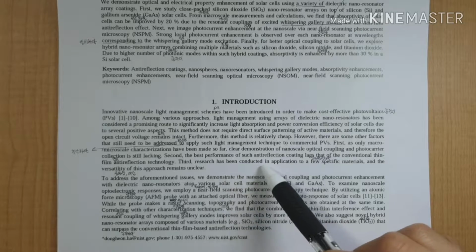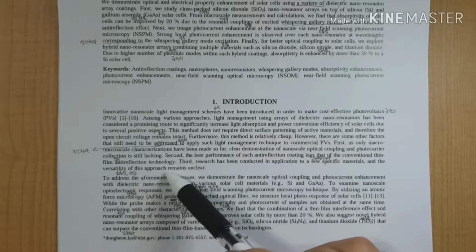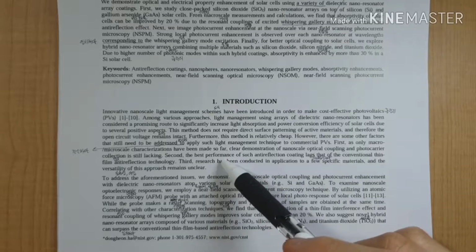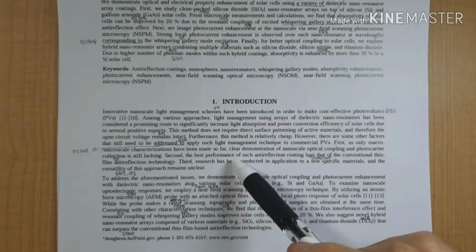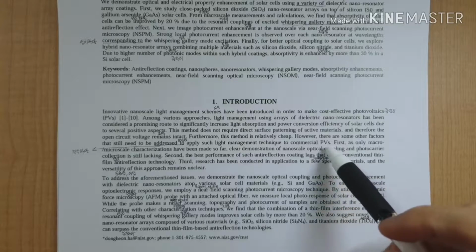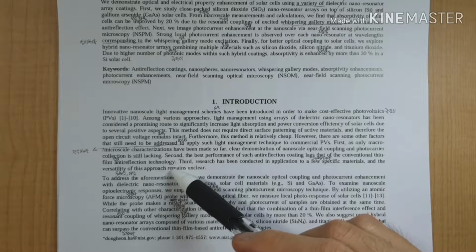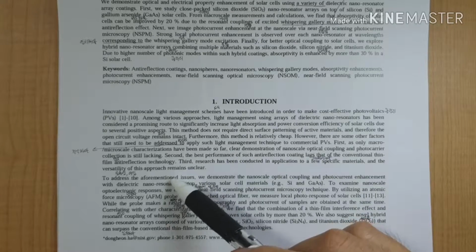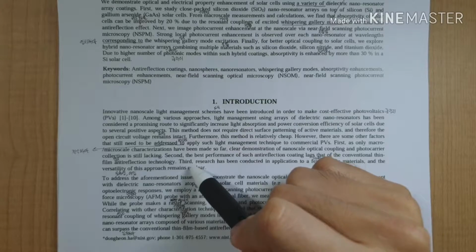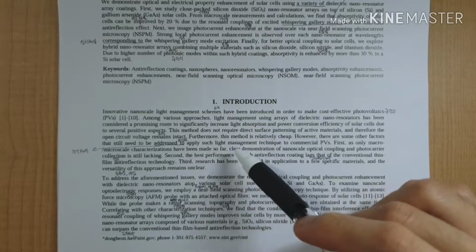Third, research has been conducted in application to a few specific materials, and the versatility of this approach remains unclear. The research has been carried out only with few materials, so their usefulness is not clear. So this first, second, third explanation means more study needed.